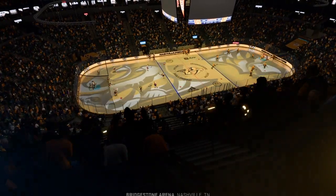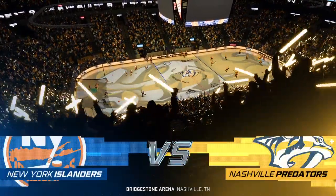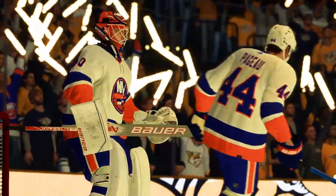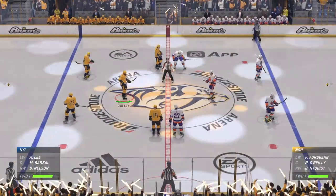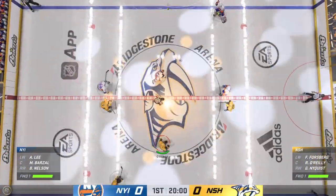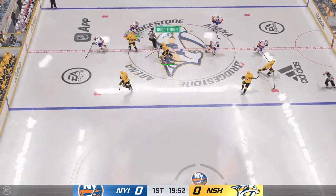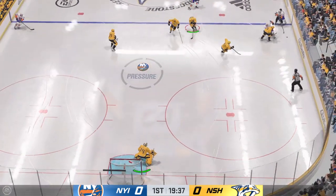This place is already off the hook, and we haven't even dropped the puck here in Nashville. The Predators ready to go. Both teams seem ready, and they are about to drop the puck in this opening faceoff. The Islanders are going to start with the puck after taking the opening draw.